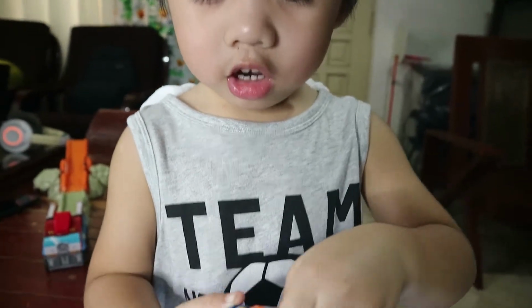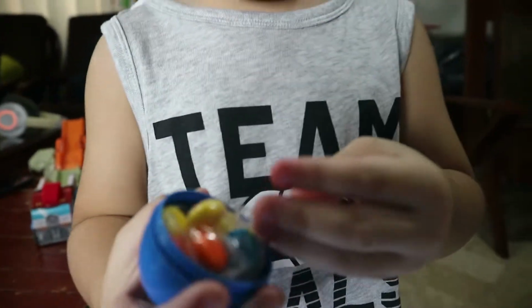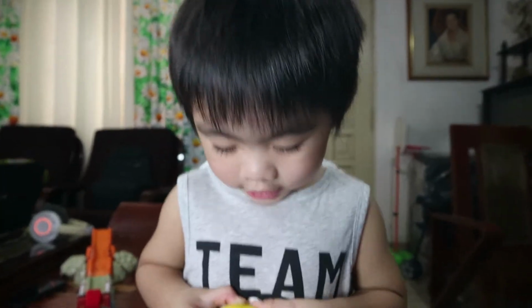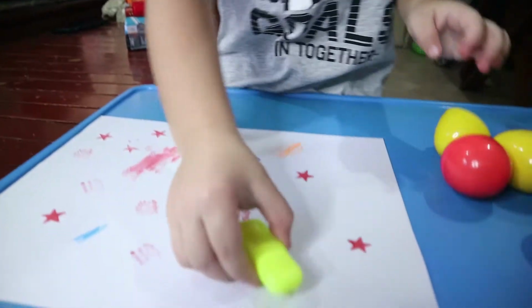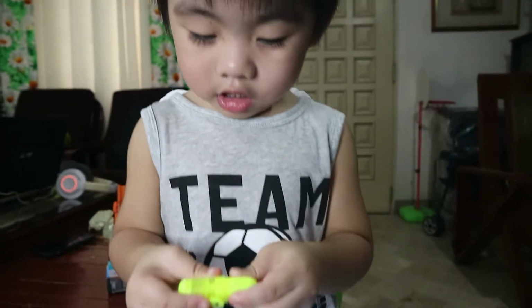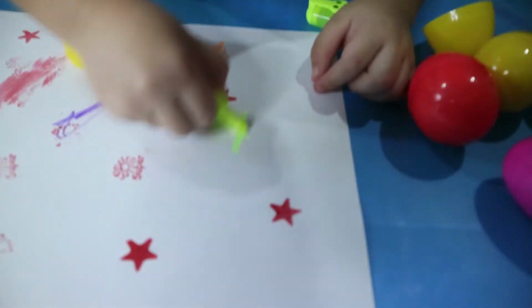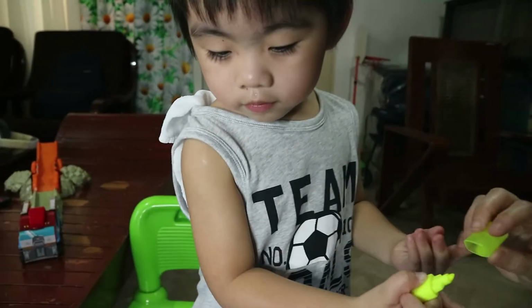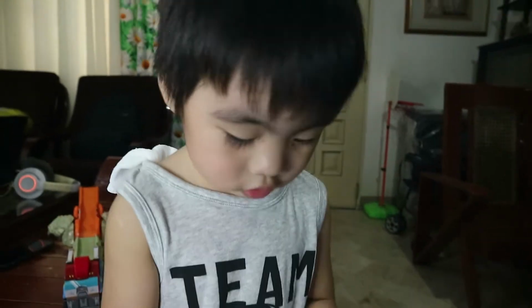Nips. Oh, nips. Is that your favorite? Yes. What colors are they? Yellow, blue, and orange. All right. It's a yellow egg. Another marker. Good job, mommy. It's a neon yellow marker. Neon yellow. Yellow.